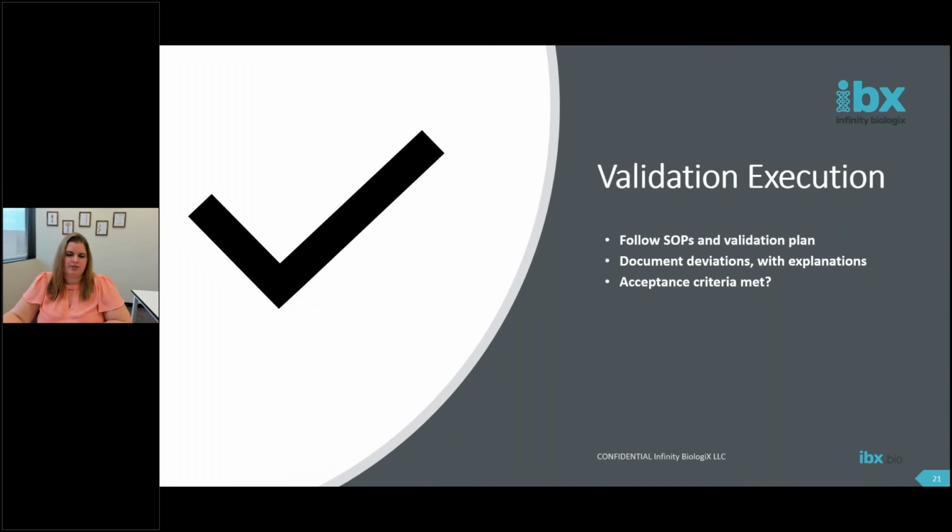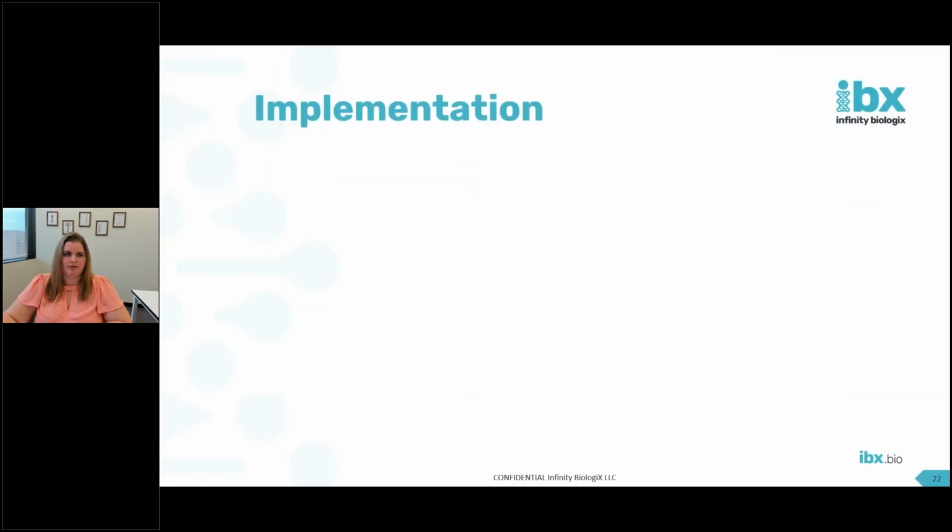So validation execution. You need to follow your SOPs and your validation plan. Any deviations you need to document with explanations. For example, if you ran out of one of your samples and there was not sufficient quantity to continue, and you moved a different sample into the validation, you need to explain that. And then you need to look at if your acceptance criteria were met. Did your validation pass and can you move forward, or do you need to go back to the drawing board? But once our validation passes and everybody is happy, we move on to implementation.